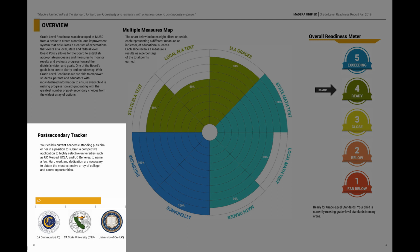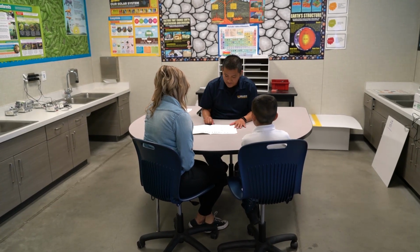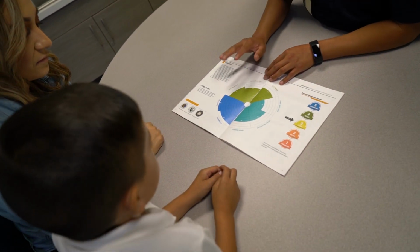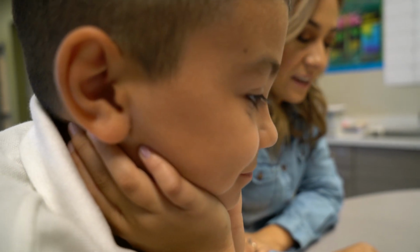In the bottom left corner is the post-secondary tracker. This tool is included to help students understand how their academic standing sets them up for different college opportunities in California's post-secondary system. All students across the district will have this information in their reports, including elementary grades. At Madera Unified, we believe all students should be presented with the opportunity to go to college, even if they ultimately decide not to attend.